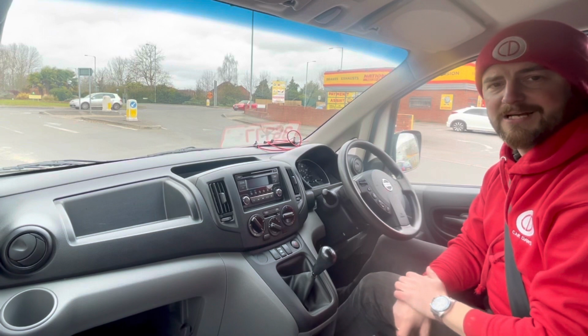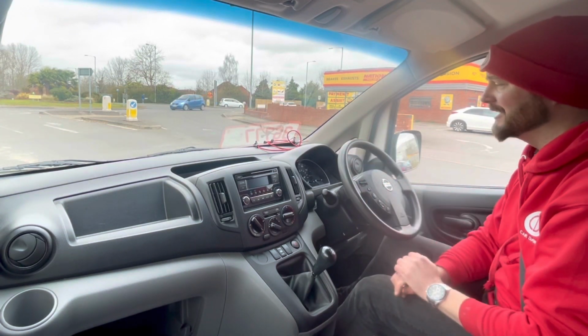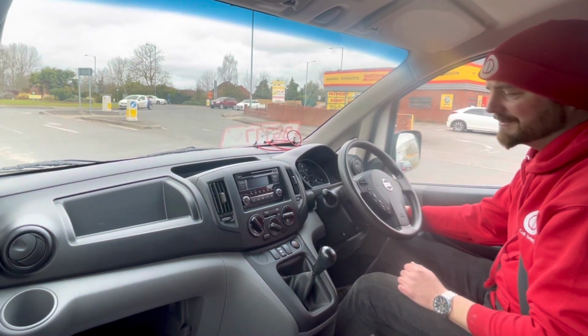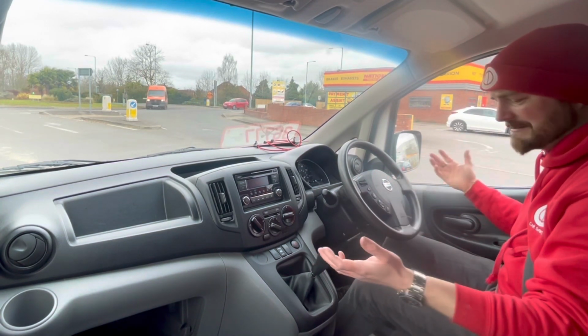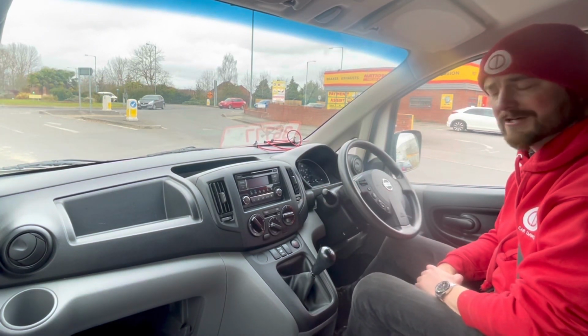Car Daws is located in Galmanton, Taunton, and we're on Galmanton Trading Estate right now. We're just going to go out for a drive. To start the van, what we need to do is just put the key in, start her up, and away we go. So 1.5 diesel engine, it's Euro 5 compliant. We've got a 5-speed manual gearbox, and we've got traditional, simple controls to operate the vehicle.